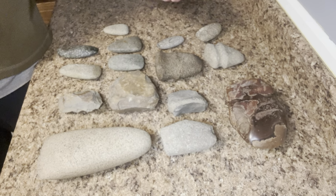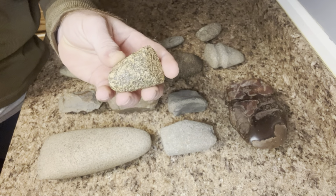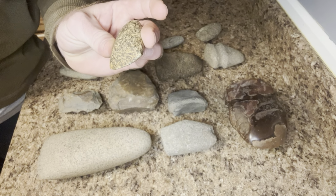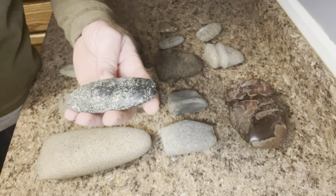And you can tell just by this mini celt. This is not stone we have around here. If you was to find this, it would really be a killer find here in Eastern Kentucky because we just don't have this kind of hard stone. But here's another good example.